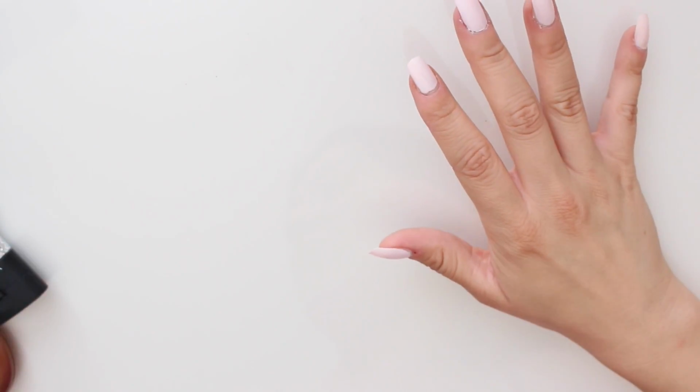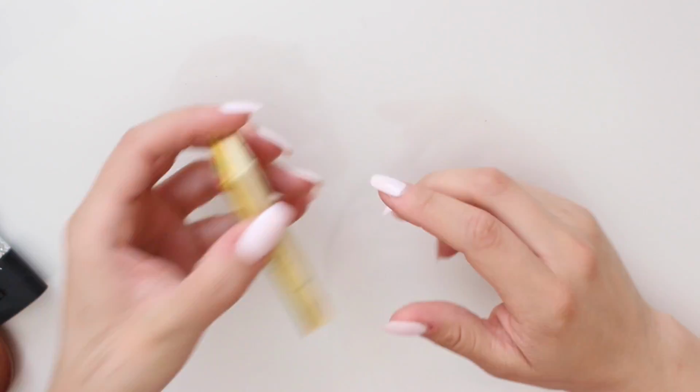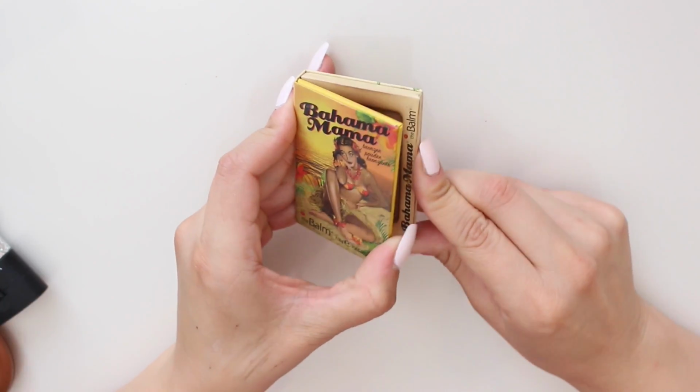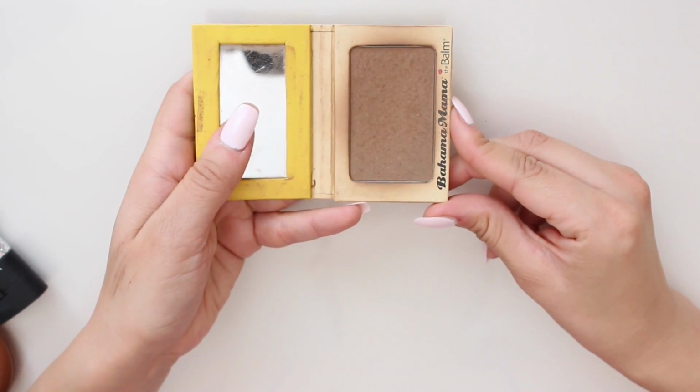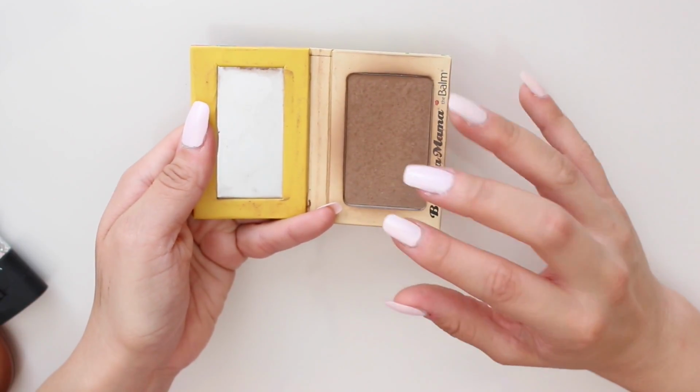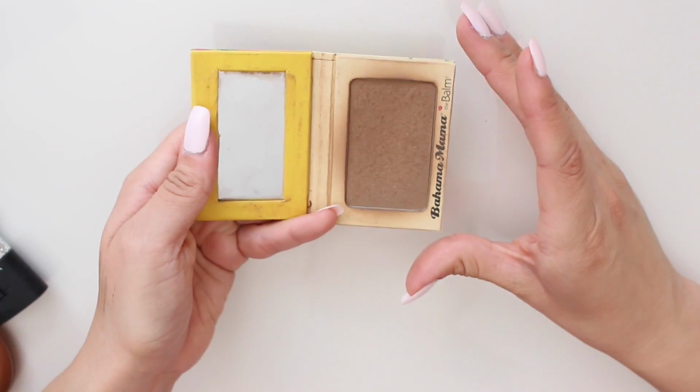Okay, so to get started, we are going to start with this one here. This is the Balm Bahama Mama bronzer. This is what the bronzer looks like. It is really, really nice. I like it because it's a tad bit cool tone, which I personally like.